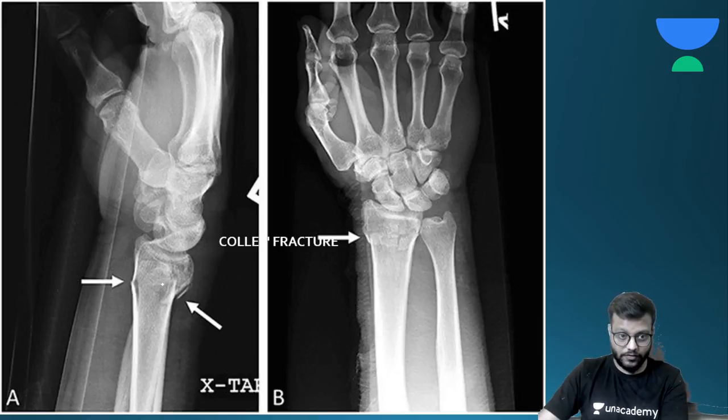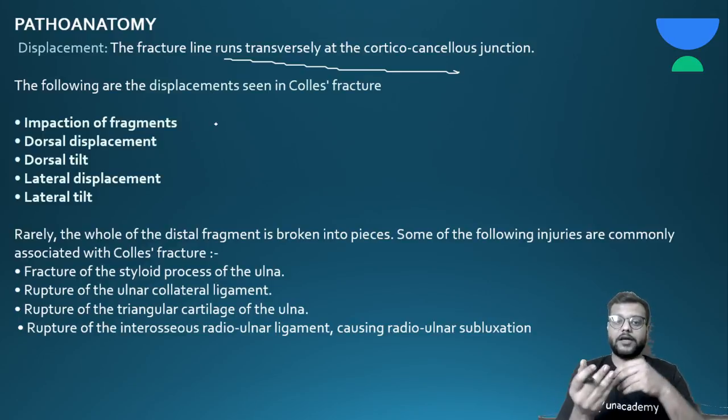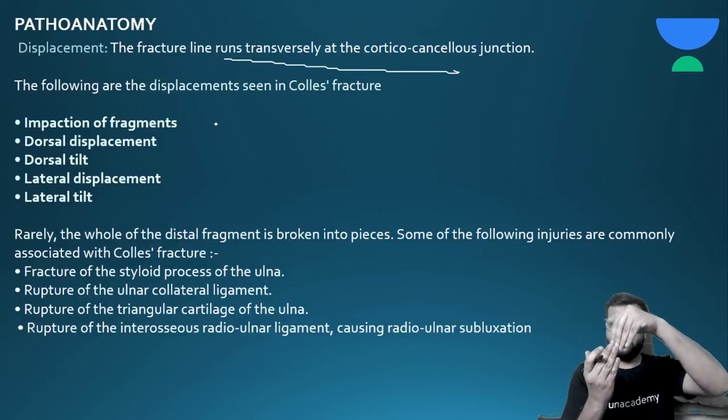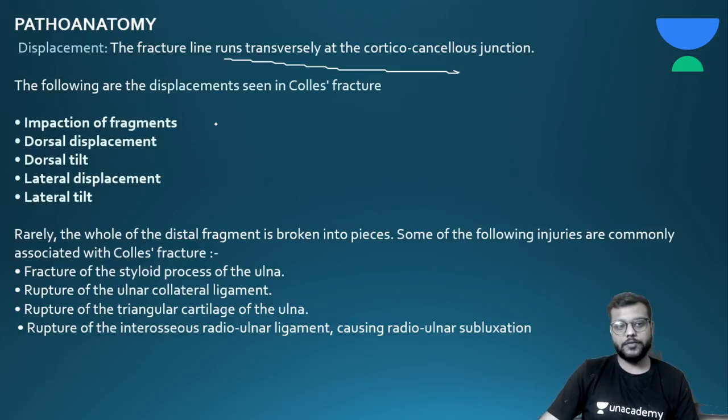this is a non-intra-articular distal end of the radius fracture, and the fracture segment is deviated somewhat here. Okay, this is Colles fracture. Now the fracture line runs transversely at the corticocancellous junction, and the displacements can be impaction of the fragment like this, dorsal tilt or dorsal displacement, or lateral displacement and lateral tilt.